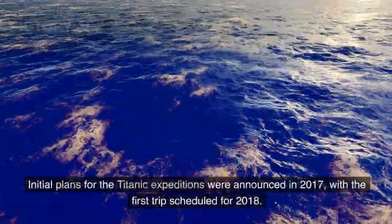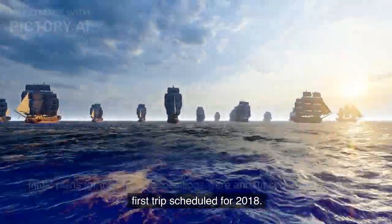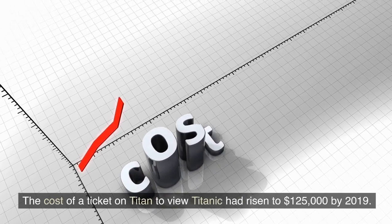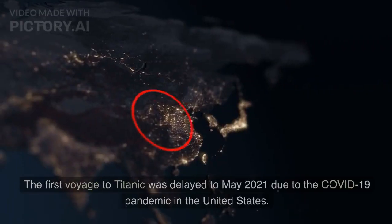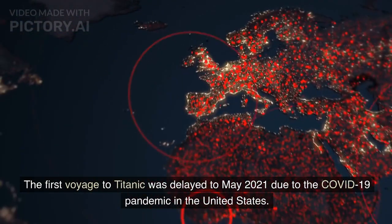Initial plans for the Titanic expeditions were announced in 2017, with the first trip scheduled for 2018. The cost of a ticket on Titan to view Titanic had risen to $125,000 by 2019. The first voyage to Titanic was delayed to May 2021 due to the COVID-19 pandemic in the United States.